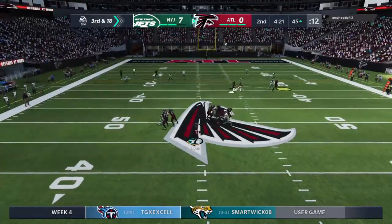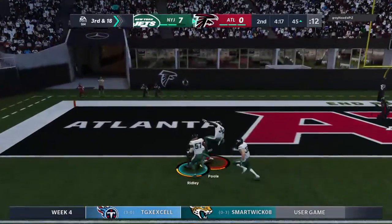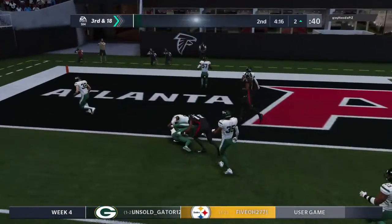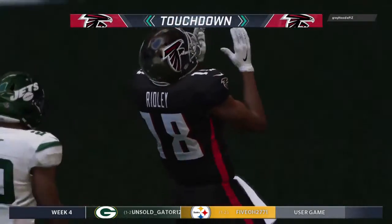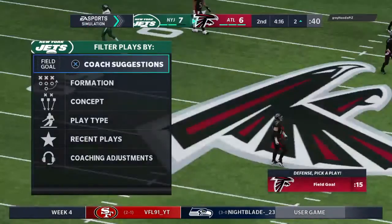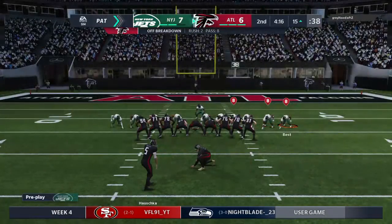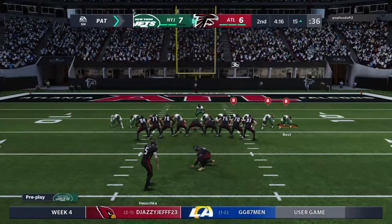3rd and long. It's Ryan, airing it out, looking for Ridley. And he'll take it into the end zone. Touchdown, Atlanta. Calvin Ridley, his 2nd touchdown on the season. And the Falcons are an extra point away from tying the football game.